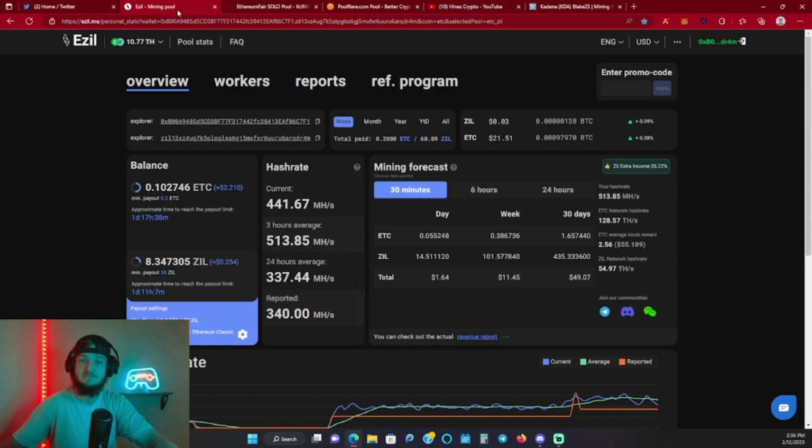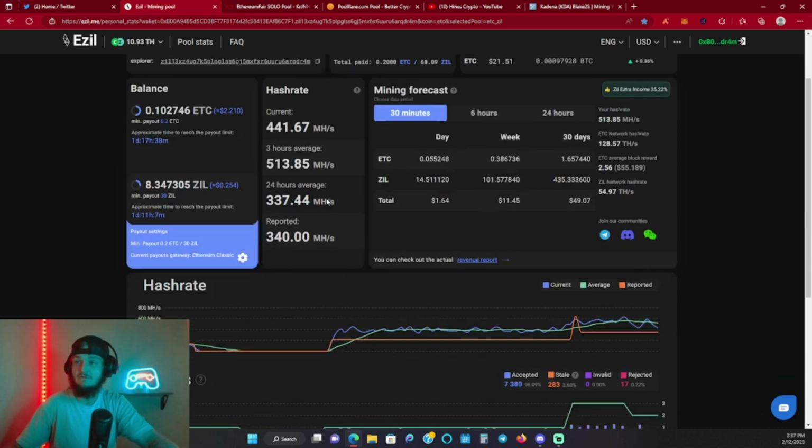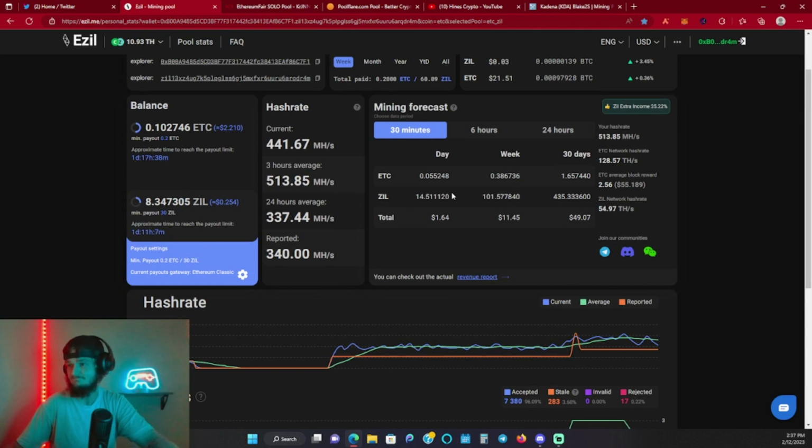Anyway, starting out over here with EZIL. These are my Ethereum Classic and ZIL mining pools. Right now I have two iPolos hooked to EZIL. I think one of them is my SC Plus, or iPolo SC Plus, and then my 130 mega hash iPolo. So I've got it over here dual mining Ethereum Classic and ZIL. As you can see, I'm earning about 0.05 Ethereum Classic a day and 14 ZIL a day, which averages out to about $1.64. Ethereum Classic and ZIL mining is still pretty profitable when you have a decent amount of hash rate or a decent electricity rate.